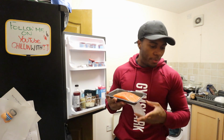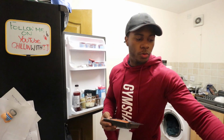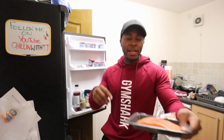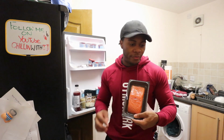salmon. I'm gonna have it with some chopped tomatoes, some veg here, and also the sweet potato that I had left over from yesterday. This is a similar meal I have every single day. The main thing that changes is the meat. Typically, the main meat I have during a week is, I'd probably say 3 to 4 times out of the week is chicken, then one day maybe beef, and then the remaining is either salmon.